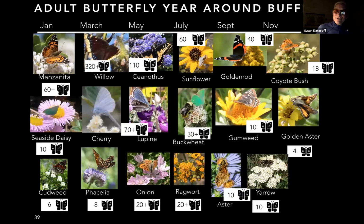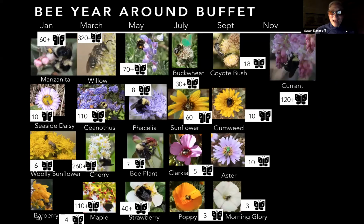And a year of food that's attractive to adult butterflies. So adult butterflies can eat nectar from all kinds of plants. The nice thing about putting in the native plant is that, again, you've got those leaves that feed the caterpillars, and you've got the pollen that feeds the specialist bees. And for our bee buffet, we have all kinds of happy bees eating specialty pollen throughout the year.